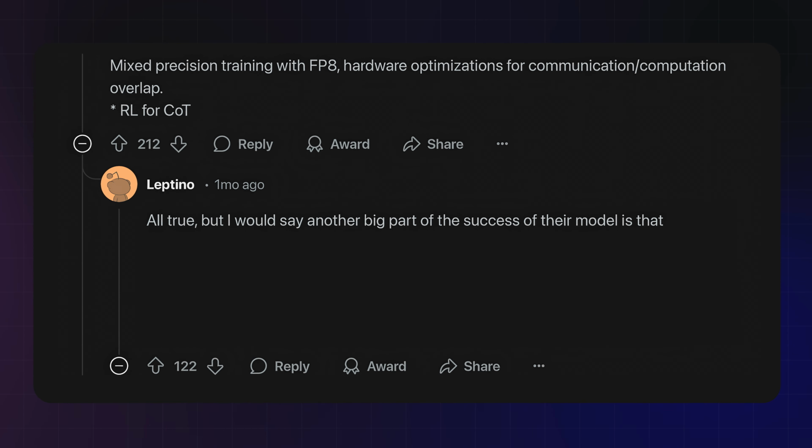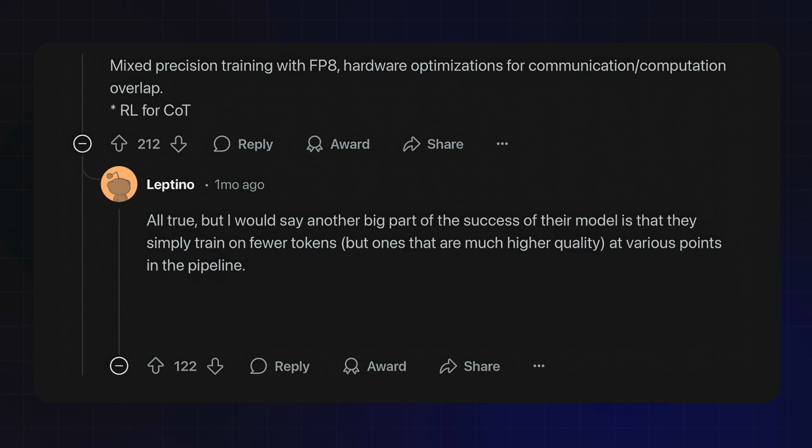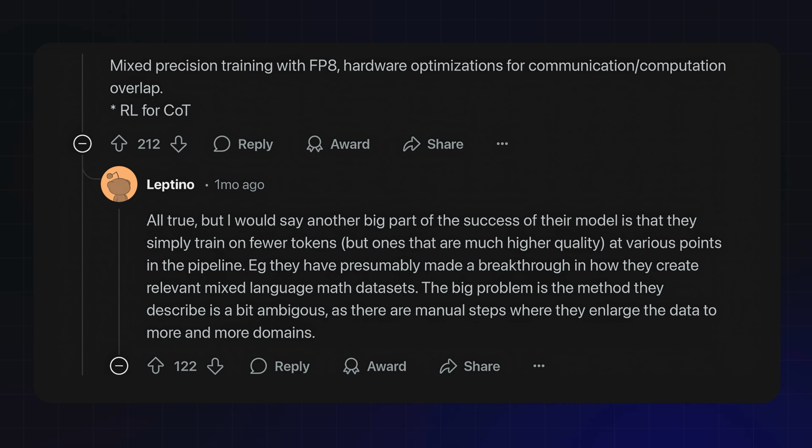All true, but I would say another big part of the success of their model is that they simply train on fewer tokens, but ones that are much higher quality at various points in the pipeline. E.g., they have presumably made a breakthrough in how they create relevant mixed language math datasets.